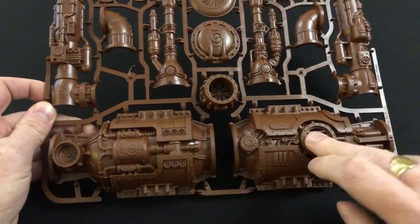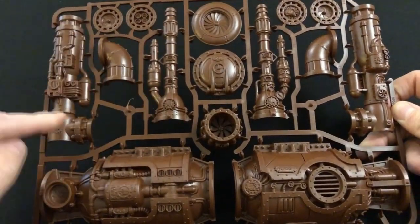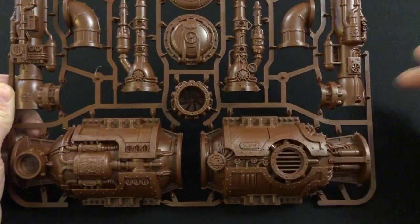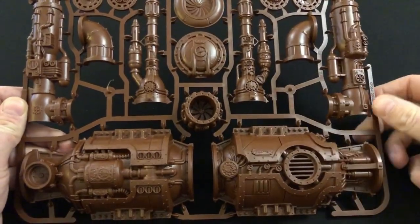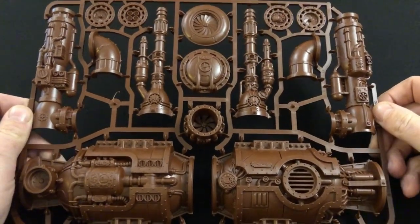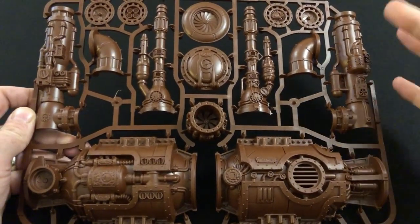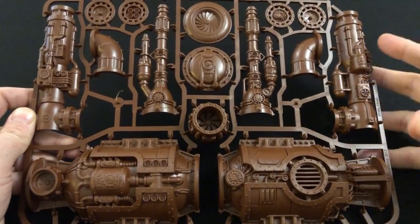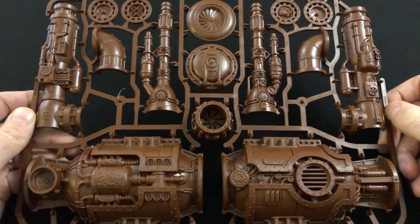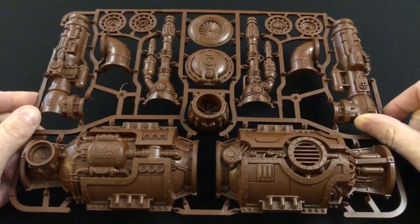You can actually just put these two halves together, stick this stack element on the top, have this pipe section coming out from the side or attached to this area here, and it will be a fully complete and useful piece of terrain. However, if you have the other frame as well, then you actually get a lot more options because it's completely modular. You have a lot more ways that you can put it together and make other different elements of terrain. So it's up to you really.